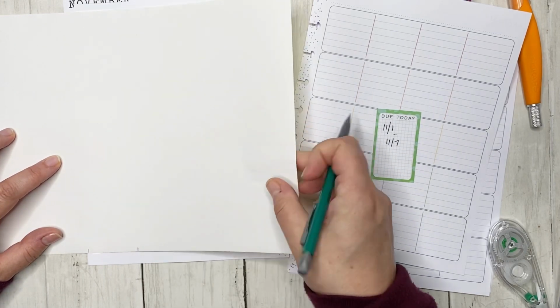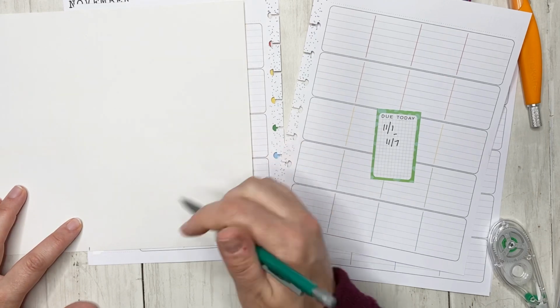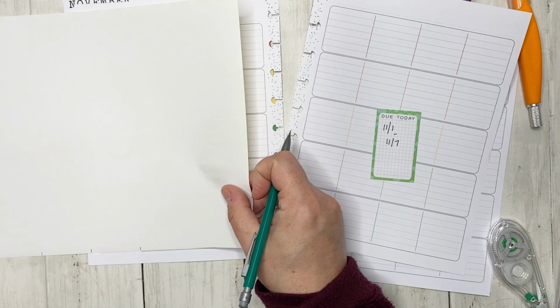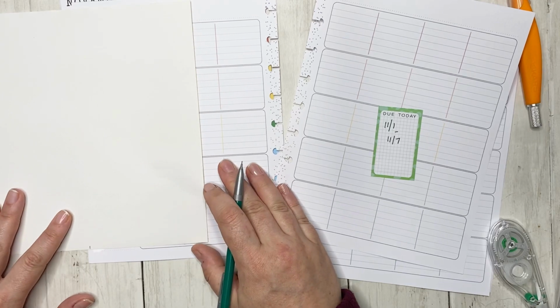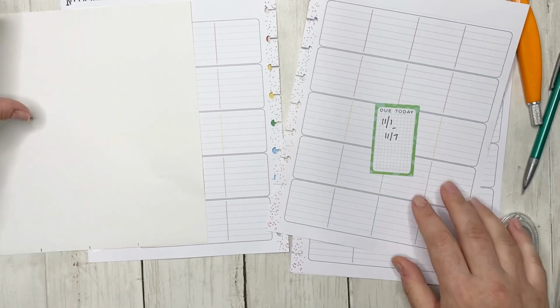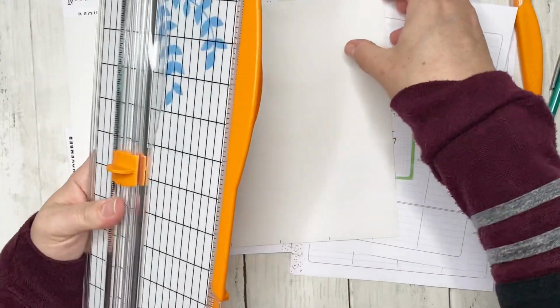So in that way I can measure once and then just get everything cut up at one time. So 1, 2, 3, 4. I really hope I don't mess this up. And then I think I'm going to need 5. So I went ahead and made 5 marks. So let me just kind of show you how I do this.